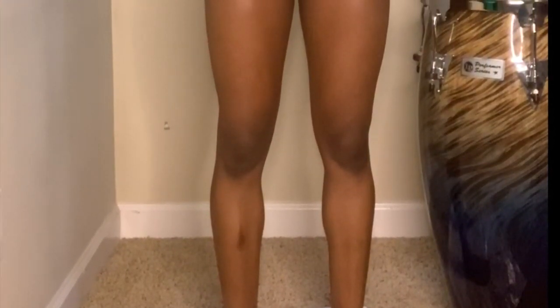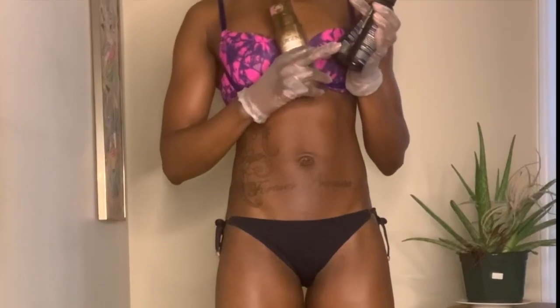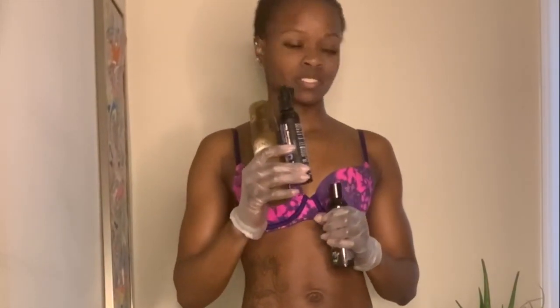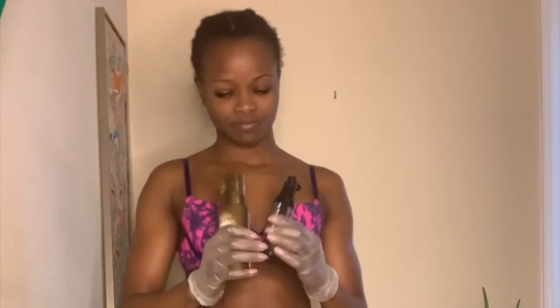I look like this after tanning with the Jergens tanner. I am not as dark as I want, so I'm gonna try and add the Gen Tanner on. And actually I picked up the wrong item because this is the exfoliator and that's the color. I need the color and the glaze, so I have to find where I put the glaze at.